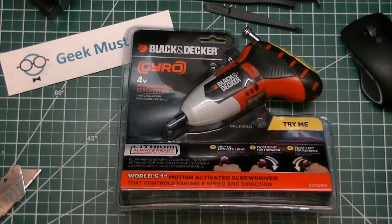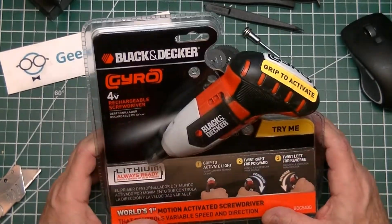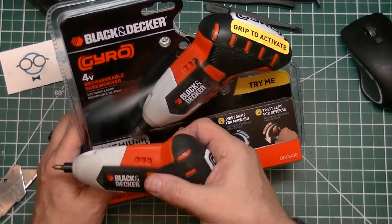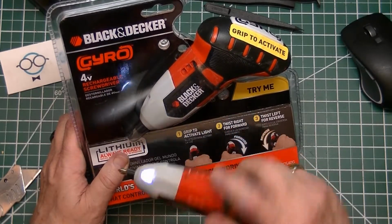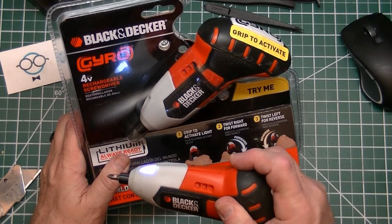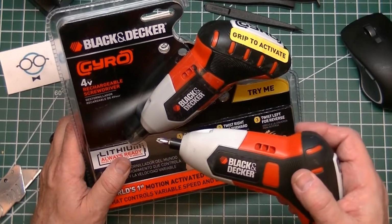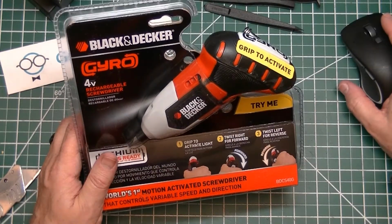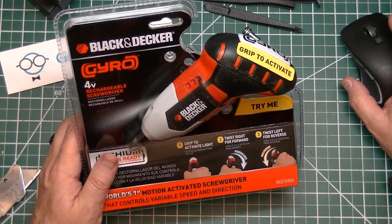Nothing that will explode. But it is another one of those Black & Decker Gyro 4-volt rechargeable screwdrivers. The one I've been using for almost 4 years now here. You basically press the handle in, and it knows which way you're turning, and you can vary how very slow, very fast, and it's got a light on it. This one's staying in the lab. This one is destined for my tool case. These Black & Decker gyros are not easy to come by, and they're about $45 a piece.